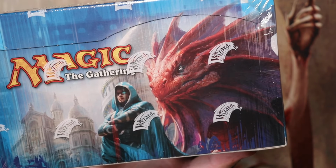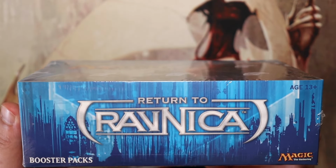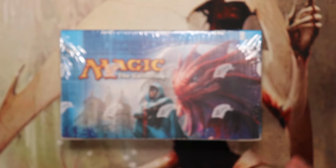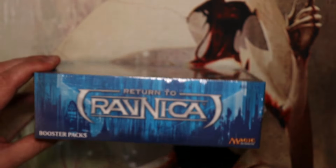Hello everybody, Richard here with CRG Games, and today I've got another what I consider a special treat, a booster box of Return to Ravnica. This released in August of 2012, right around the time that I started playing. However, I did not have the money in 2012 to buy booster boxes.